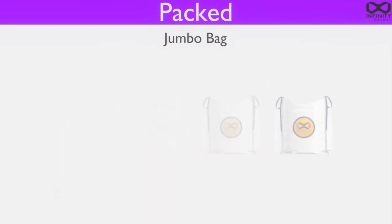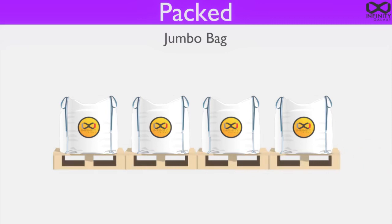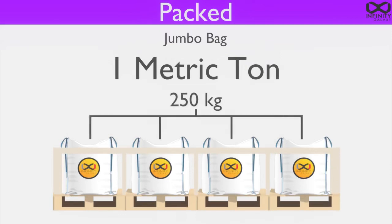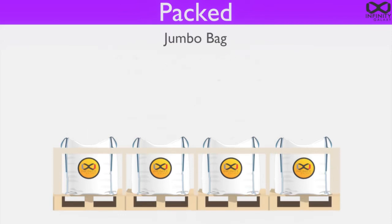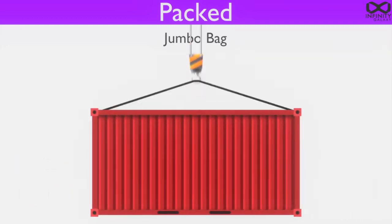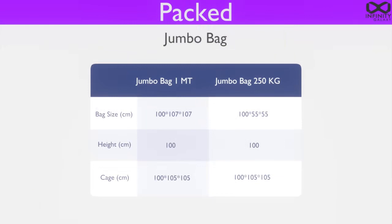Before putting jumbo bags in the truck or container, they get secured with a steel cage or a wooden pallet. Each cage pallet contains a 1 metric ton jumbo bag or 250 kilogram packages and should be loaded and arranged properly to reach the destination safely and intact. Here are the jumbo bags specifications.